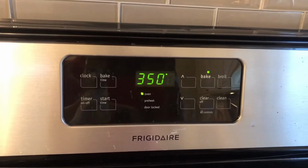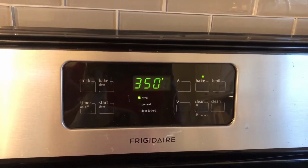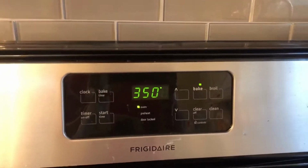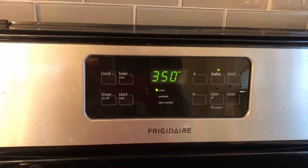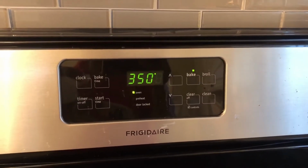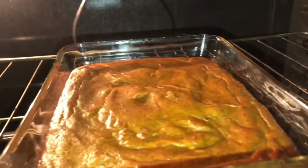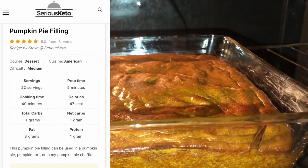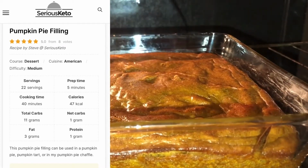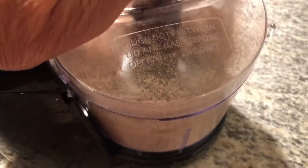We're going to set our oven at 350, and this is going to cook for anywhere from 50 minutes to an hour because I have a different pie pan. Otherwise it would be 40 to 50 minutes. I actually had to bump up the temperature to 375 because my dish was deeper than the original recipe called for.